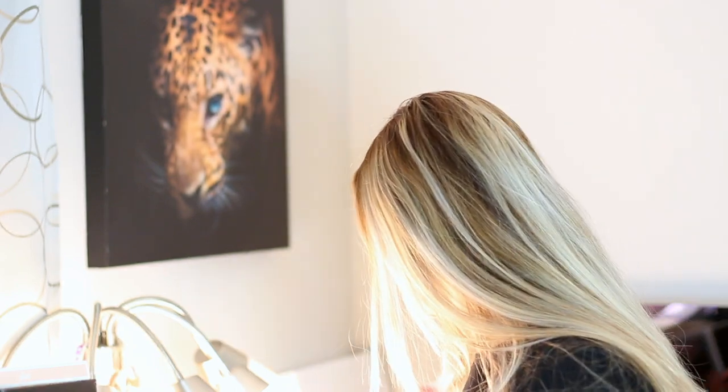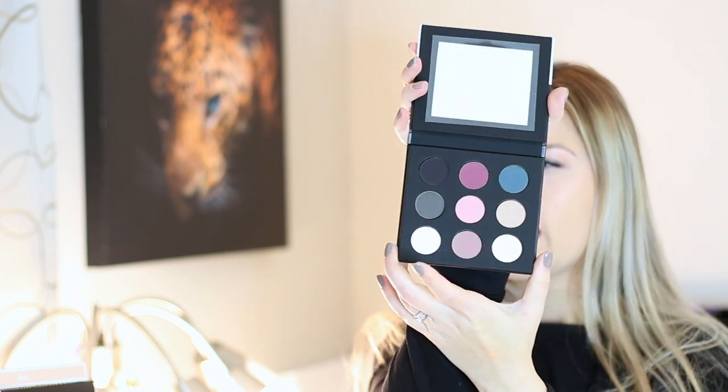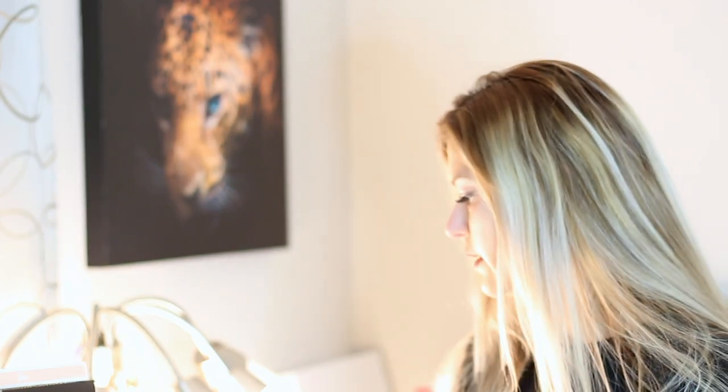I also got something else on Poshmark. Okay, yes, I got the Makeup Forever Artist Shadows 4. This is the one with neutral colors, and I always wanted that one. I know Sephora still has a sale going on the other one that has more colorful eyeshadows. But this one is cool toned, and it looks like it's all matte. It is all matte, and everybody says that these are great as well.